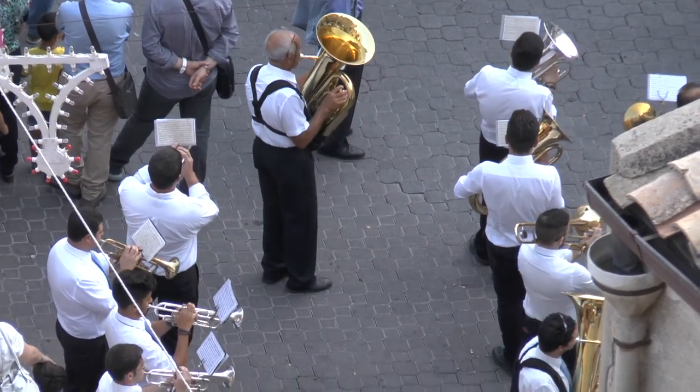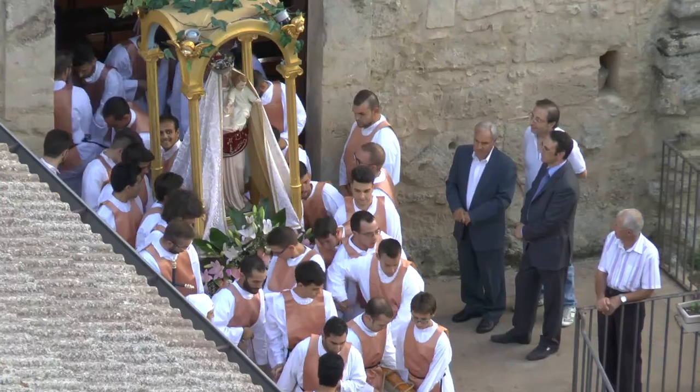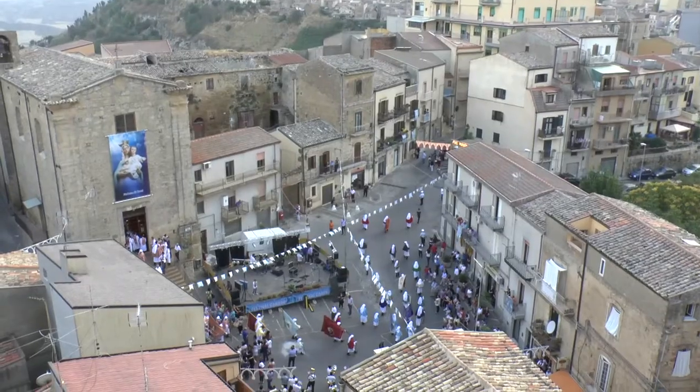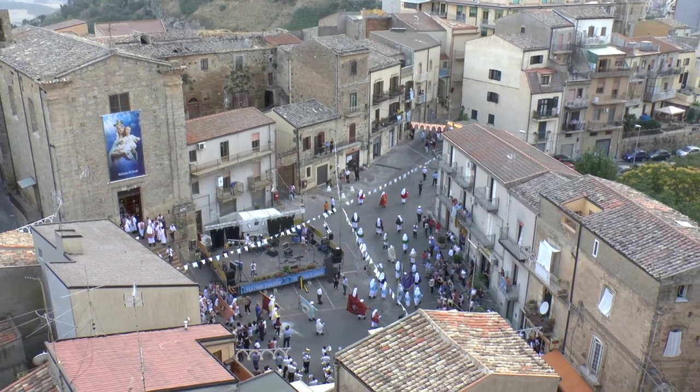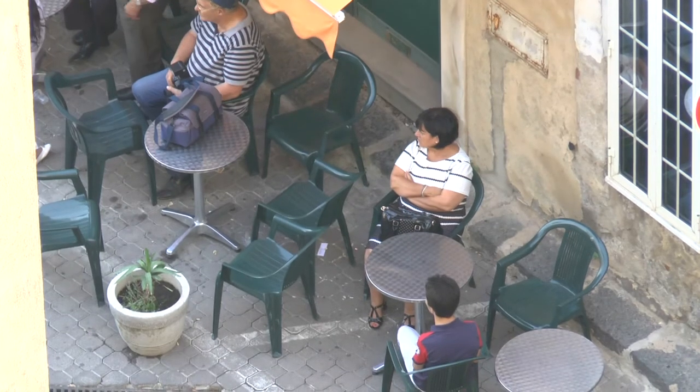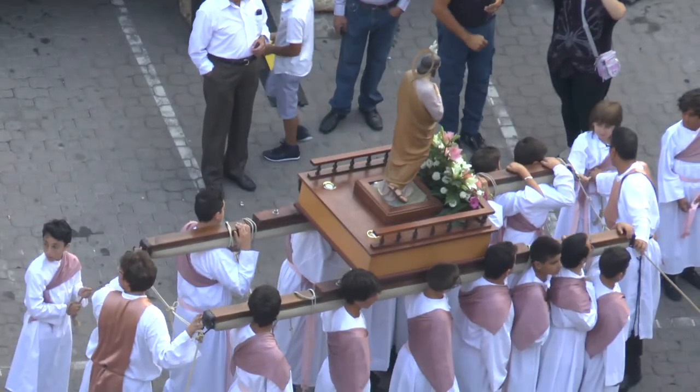On this particular Sunday evening the town had come alive with activity. It was the festival of the Madonna da Carusi, a singing competition that would go on late into the evening below our hotel room. An experience you'll thank me for not sharing with you.